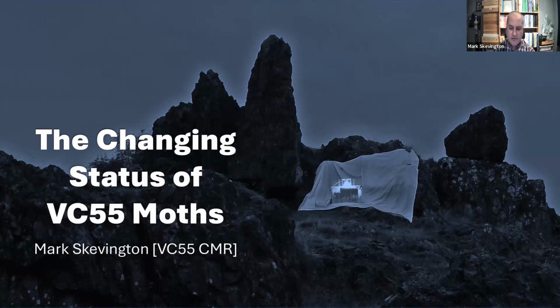I'm sure most of you are familiar with the generalist terms common, local, scarce and rare that you tend to see in the field guides. But in the most formal sense, a species status refers to the level of threat it faces of risk of extinction, either completely, regionally or locally.